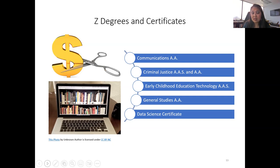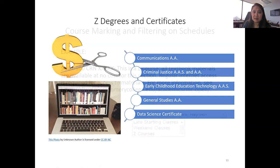Business AA is on its way to being a Z degree. We're just one course away from it. So we're really excited to then be able to put business on this list as well. All of this could not be possible without going back to the notion of course marking. So if we can move on to the next slide, please.